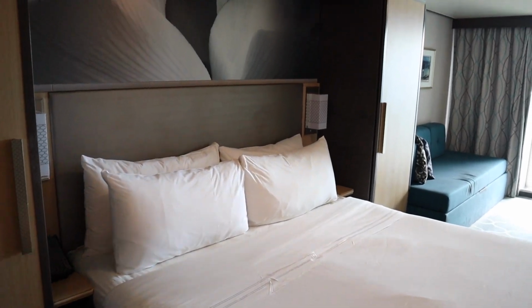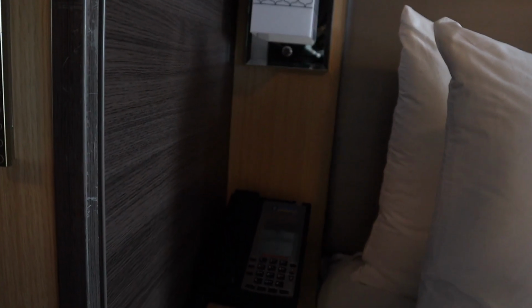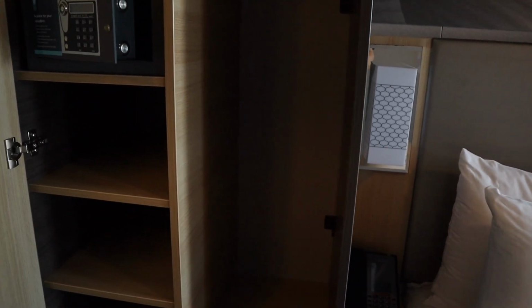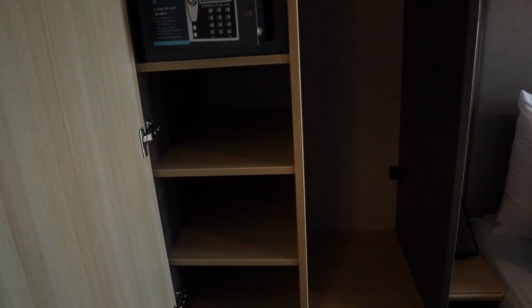So you got left side and right side storage, phone next to the table here, or sorry, next to the bed. I don't see any power ports on this side, but we'll check out the other side. Nice big storage here in the compartment next to the bed on both sides. On the left side, you've got your safe, a couple drawers for storage down here.